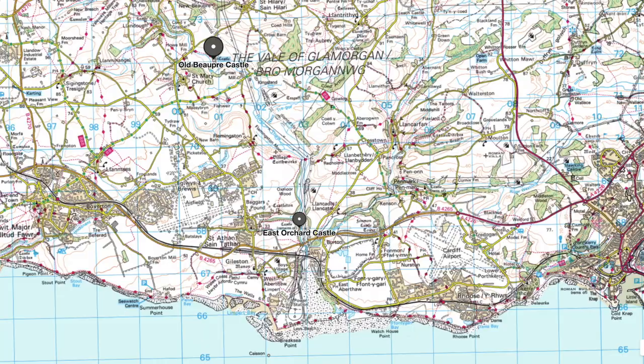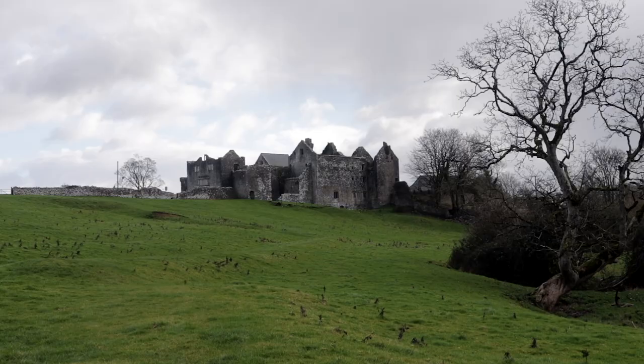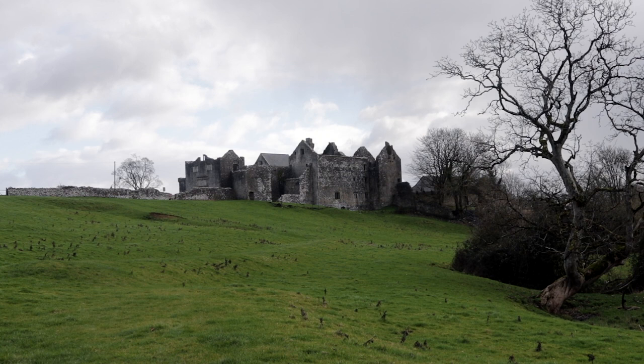And just to give you some idea of where we are, if you saw the video from last week, I'm about 3 miles upstream up the River Thaw from East Orchard Castle near St. Athan. Like the place last week, Old Beaupre Castle isn't exactly a castle. It's a fortified manor house. And as we see when we go in, the fortified part was really more for show and showing off rather than a real defensive structure.